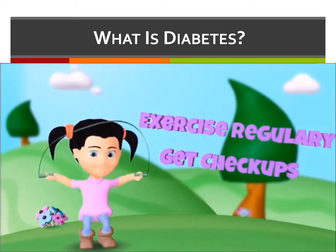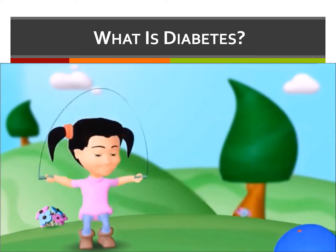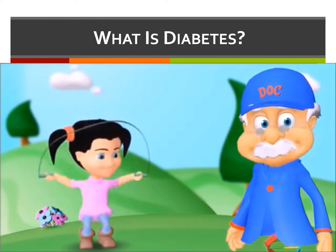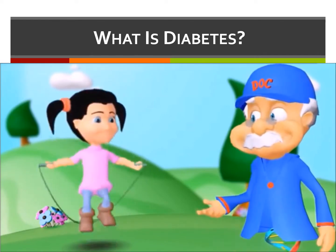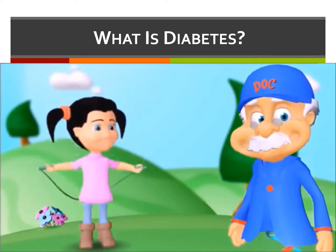They should also take care to get plenty of exercise and see their doctor regularly to make sure they are in tip-top shape. But of course, we should all be eating well, playing often, and keeping our bodies healthy. As you can see, kids with type 1 diabetes can run, play, and smile just like you and me.